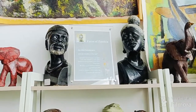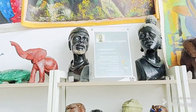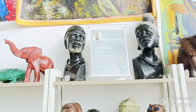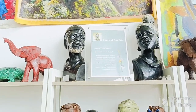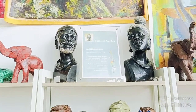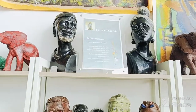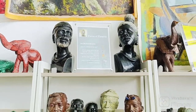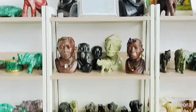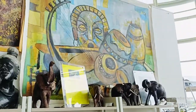And this actually represents the faces of Zambia. An old proverb says, our eyes are the wisdom of the soul. Animals cannot speak, but their pain, sadness, or even their happiness can be easily seen from their eyes. We have used Zambian gemstones in our crafts to replicate these emotions in animals. So this is actually what they mean, after you see these animals which are made of stones.